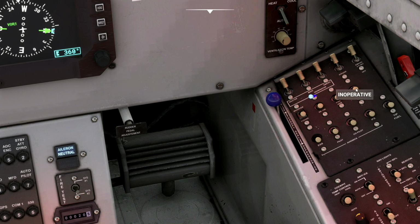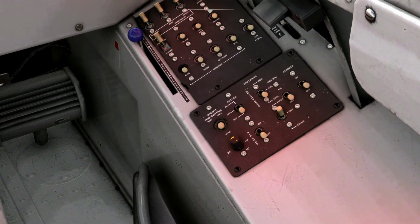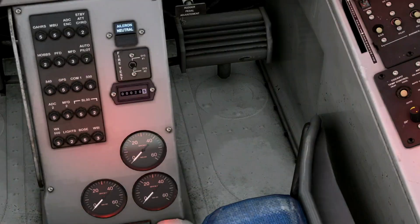I think I've got everything there. Just bear with me a second. Okay, that one there. Right, they're all inoperable.